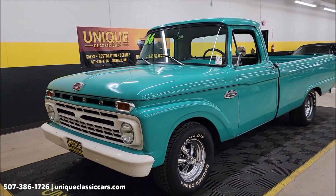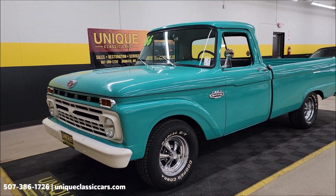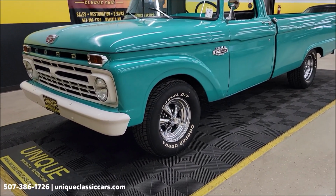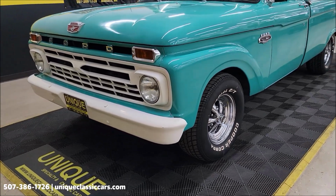240 inline six underneath the hood of this one. That's paired up with a 3-speed manual transmission with a shift on the column. As you can see, riding on 5-spoke chrome wheels. Let's take a look at this front grille.